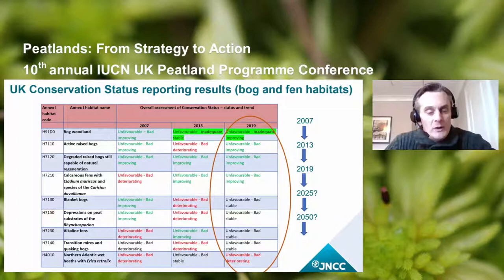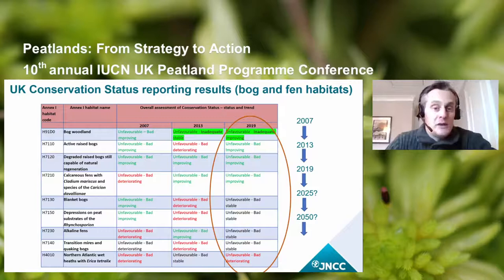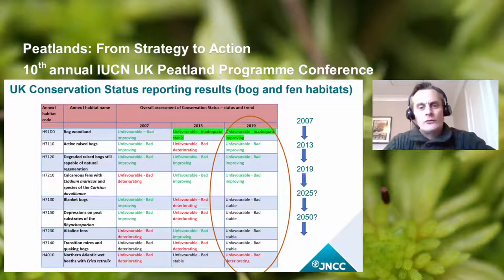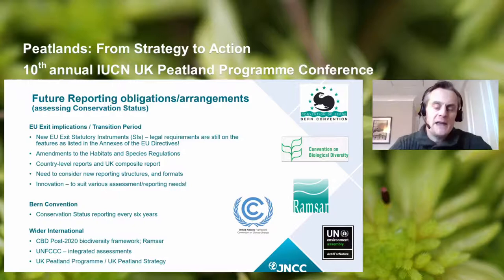And that means that over time, the monitoring is then being led into assessing the condition, and then the assessments are then feeding back evidence into improving the management of those particular habitats and species. So it's that classic sort of reporting, monitoring and management cycle. Just flicking through to future reporting arrangements. Now we're leaving the EU, just wanted to say, what are we going to be doing in the future in terms of reporting?